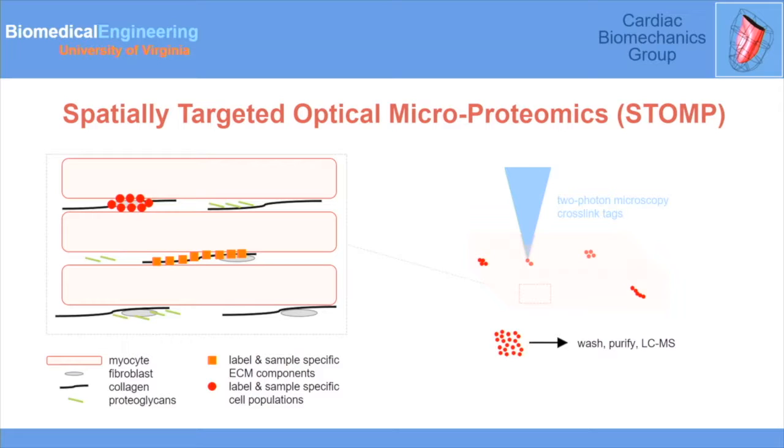In this example, with the red ones I was showing, if we had a particular cell type that we're interested in, we could tag a marker on that cell type and label all of those cells. If we wanted to focus instead on a particular extracellular matrix component, we could put in a label that labels that extracellular matrix component. Once we have this labeled, then we scan through and map the locations of the labels and photo cross-link tags at those locations.